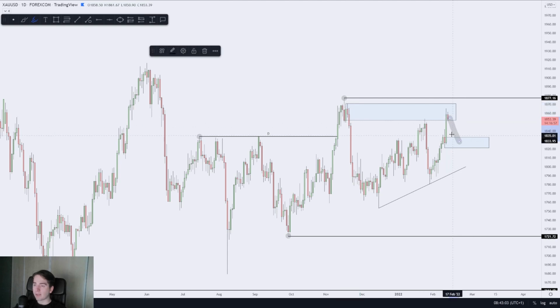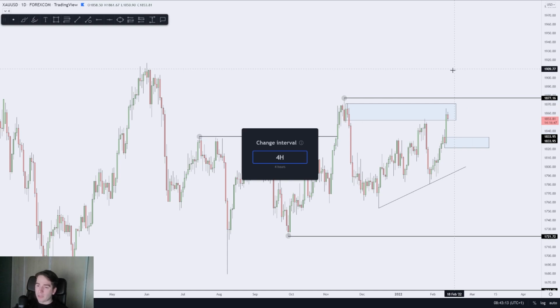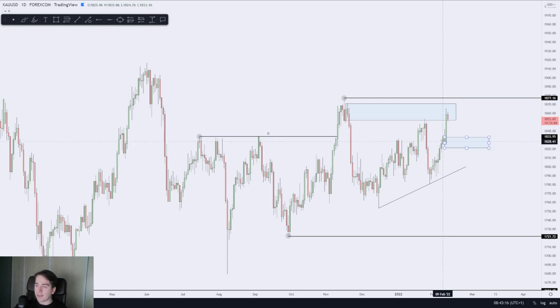Let's say we see a pullback, I will be keeping my eyes out for this sell before the buy as a potential area to see a pullback from, to then look for further upside potential. Gold is a very messy chart, just keep that in mind, but this daily zone over here is the zone that took out this daily zone, which I had drawn on previously. Let me just show it to you guys. I don't know why it's not copying, but it's this zone over here, which essentially took out this trend upwards.